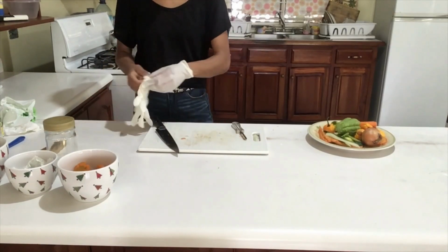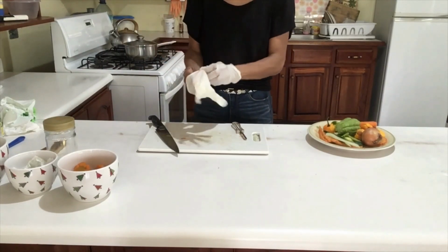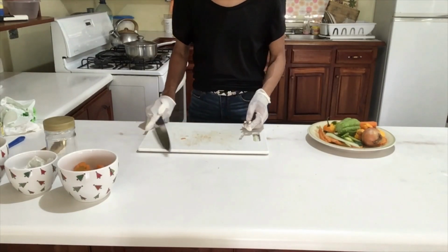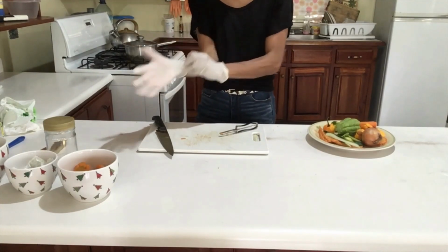followed by the Scotch bonnet peppers, and we have to protect ourselves by wearing a pair of gloves. We need gloves because the chocho tends to stain, and as for the Scotch bonnet peppers, the capsaicin oils can cause a burning or stinging pain if it gets onto broken skin.